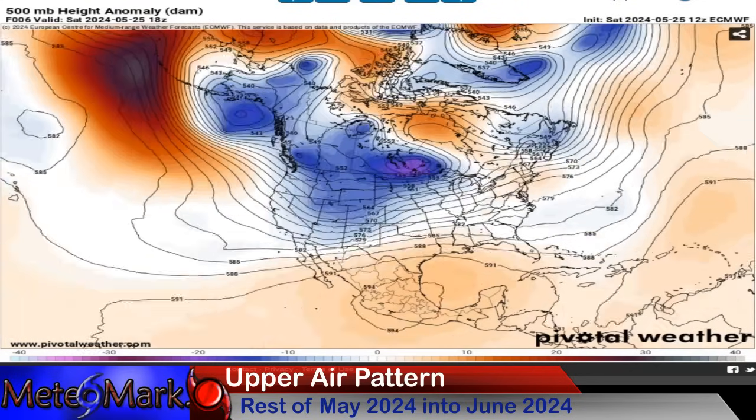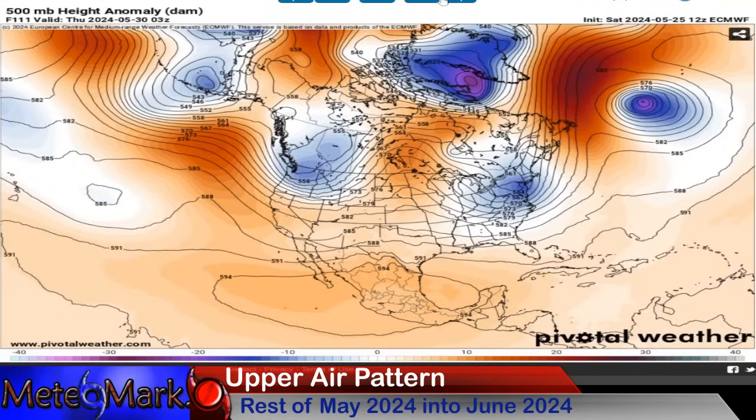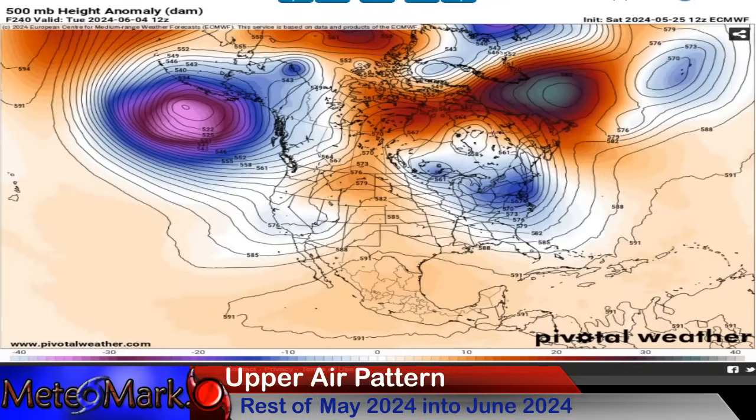So our upper air pattern, as we continue to progress through the weekend, you can see that ridging back east. That's going to be quickly replaced by a troughiness. So we're looking at a very active week setting up here. As we head mid to late week, you can see several areas of storminess and a lot of low pressure systems just off the coastline here.